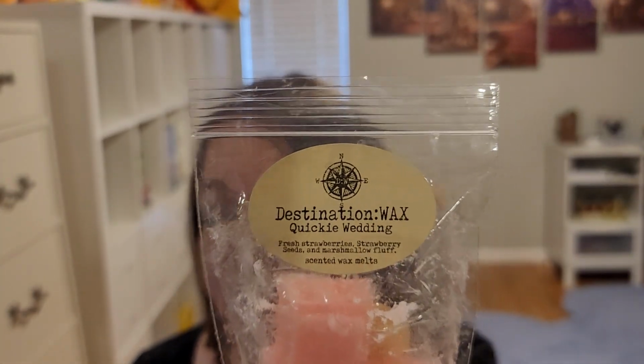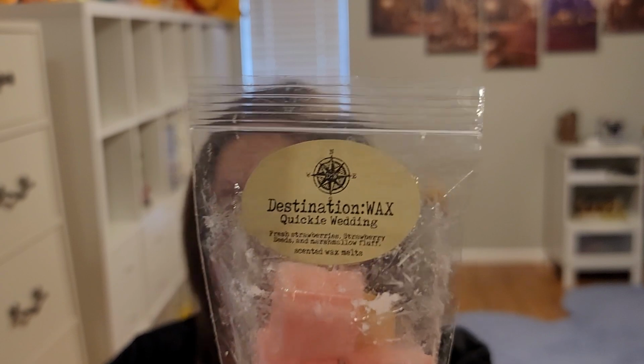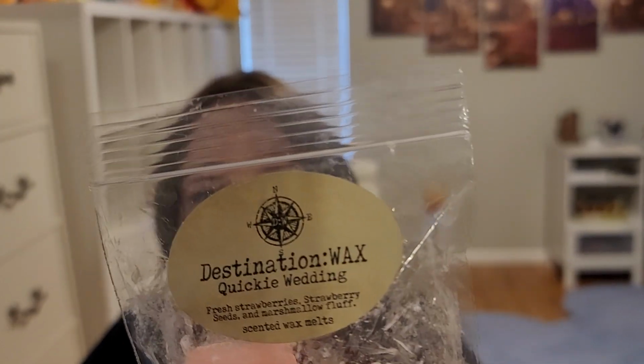Next company is Destination Wax, and I gotta tell you, I'm loving Destination Wax. Just the few things that I ordered recently is great. I love her wax formula. I love the scents. This one is Quickie Wedding. You probably could read it while I was talking, but fresh strawberries, strawberry seeds, and marshmallow fluff. And she puts the pour date on the back. She puts the scent notes on the front. I mean, what more can you ask for?